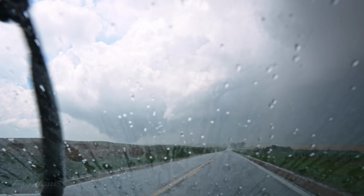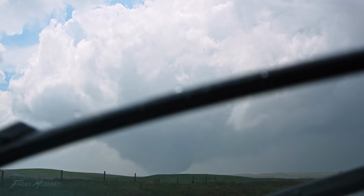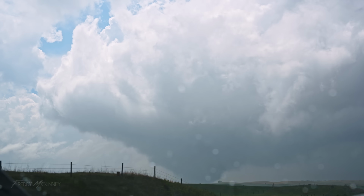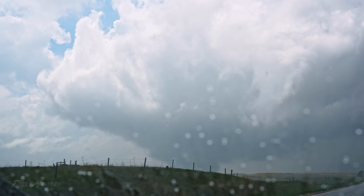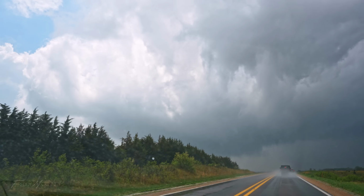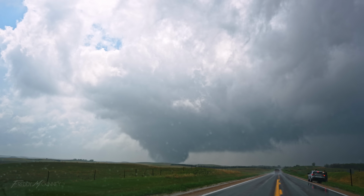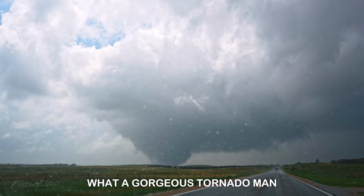Is that it? Oh, wedge. There it is. Where'd it at? Large tornado, left of the road. Big wedge. Oh, yeah. Large wedge tornado. Holy man. Look at that. Oh. It's a gorgeous tornado, man.